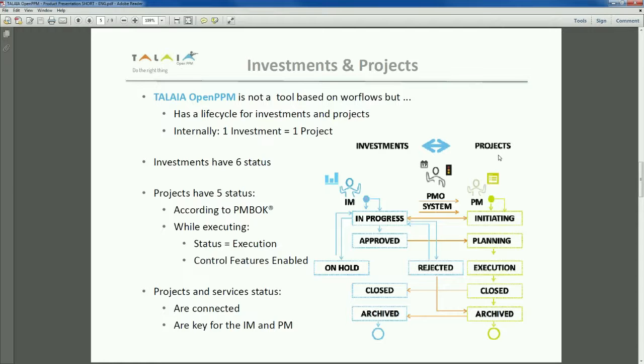Immediately, if you are looking from a project module point of view, so if there's a PM that is already associated, for example, then he'll be able to see this potential project, which is still called an investment, in initiating status. Within the investment module, this is where the decision making takes place. This is where PMO or investment management can decide to set on hold an investment, reject it, or approve it.